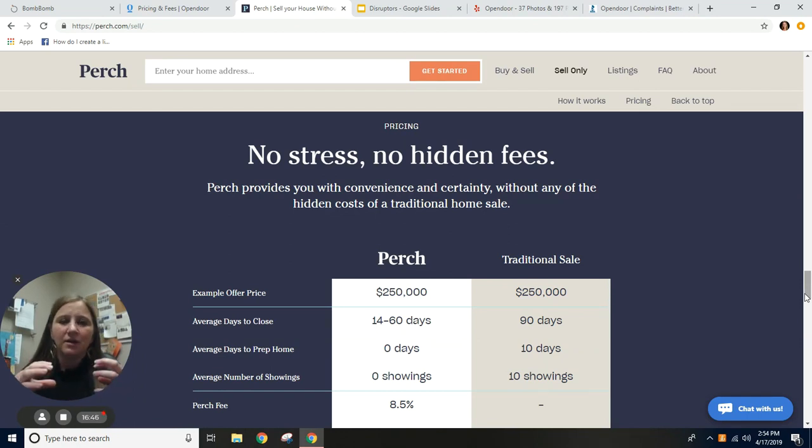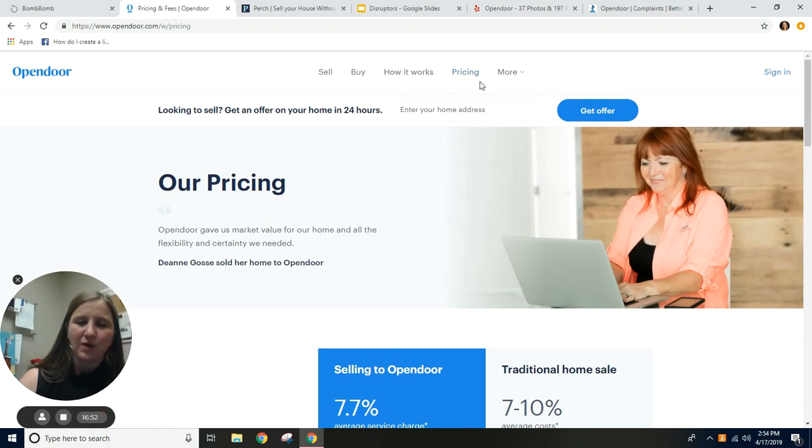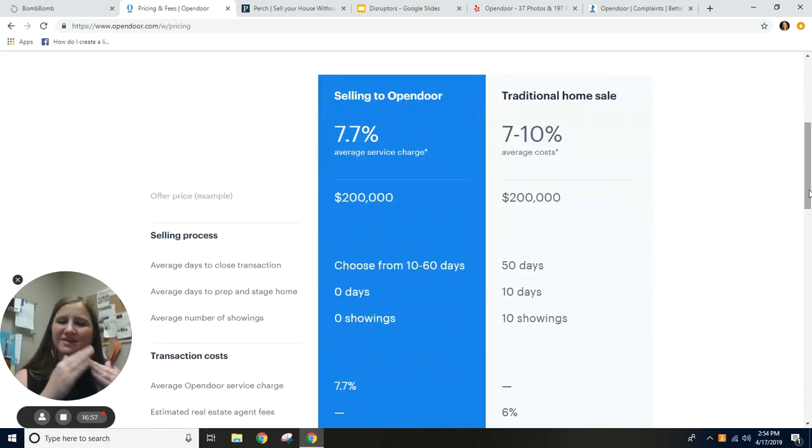So I think if you sit down with your clients that are considering Opendoor, that are considering Perch, and you go to their website and you click on this pricing area and you point out the issues with this, and we know that the majority of sellers, that's what's going to get them, is that price part of it, right? And you show that these offer prices are lower. And you can even sit there with Opendoor and fill out the form and see what they offer the house and then compare it to your CMA.